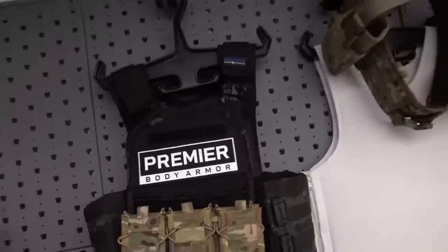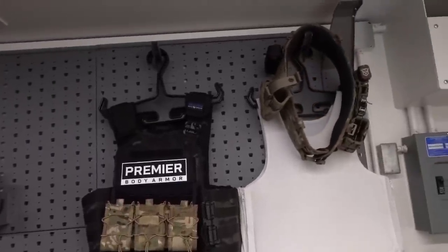But if it's something worse, more dangerous, come down here, load up, and I am a lot more protected, and also have a rifle down here, ready to rock as well. There's a door there, ready to rock as well.